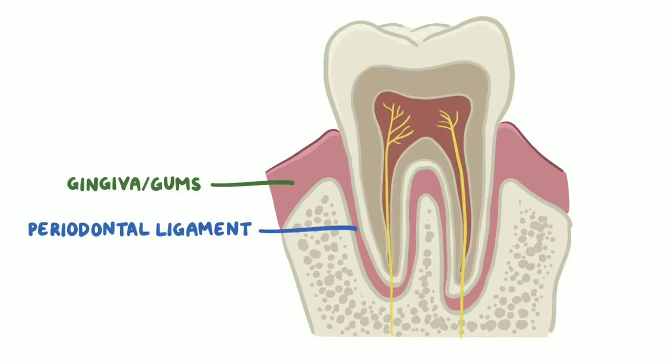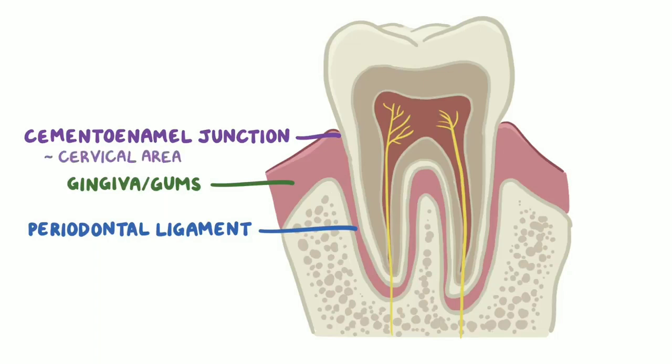The gums meet the tooth at the cemento-enamel junction, where the cementum and the enamel come together. The cemento-enamel junction is called the cervical area of the tooth. Cervical means neck, so you can think of this area as the neck of the tooth. The gums surround it like a shirt collar. The tooth itself can be roughly divided into a few parts.